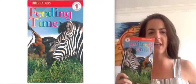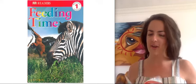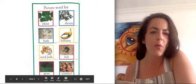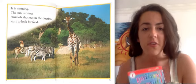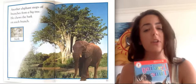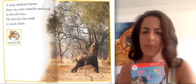It's called Feeding Time. Would you like to come read it with me? Awesome. Okay. I want to look through the pictures with you. Before we start reading, I want to know what kind of story it is. Is it a make believe story where there's pretend characters, maybe animals that can talk, and things that really can't happen in real life? Or is it a true story where we're going to learn something that we didn't know before? Well, let's look and try to find out.